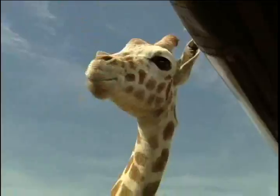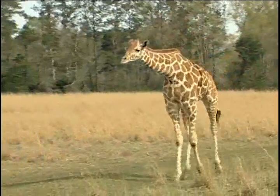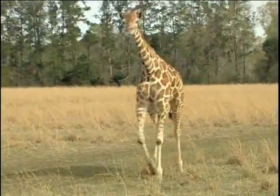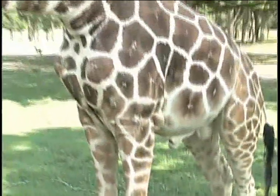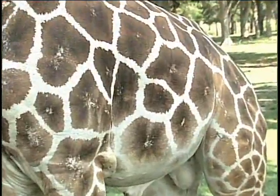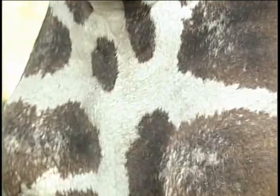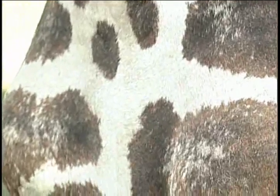reticulated giraffes. All giraffes come from Africa, and these are reticulated. What does that mean? It means it comes from the Latin root reticuli, which means net-like. If you look at these giraffes, it looks like somebody threw a cargo net on them and spray painted them. They have really distinct markings. And you can tell how old a giraffe is by how much white is between those spots.